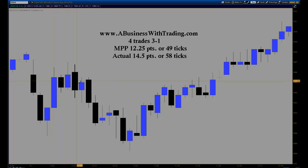Market ended up chopping around a little bit, and as the market came lower, we did take a long here. Market kind of just chopped around, didn't really do much, and then stopped us out up here. Afterwards, it did come up, came back down, chopped around a little more, and then it started moving higher, which was actually pretty interesting.